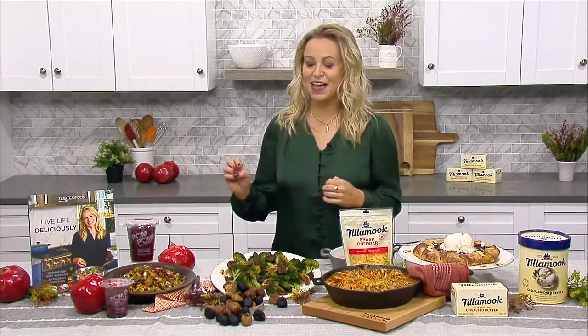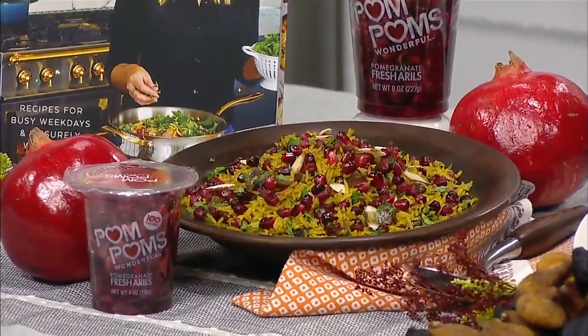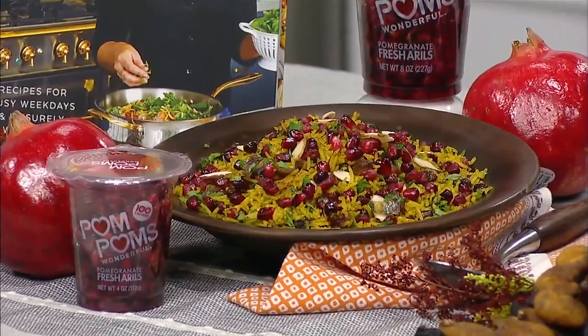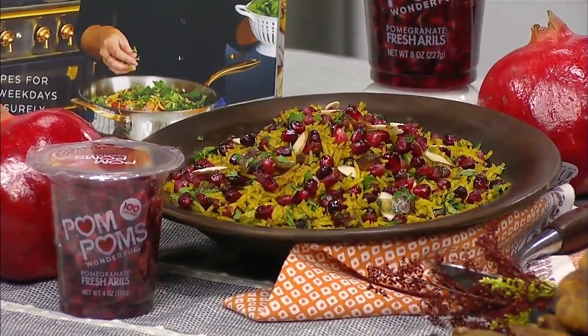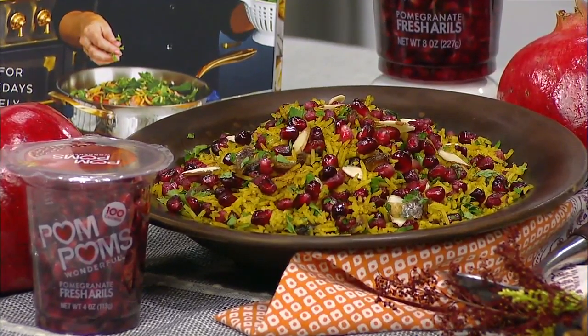And I love to make a savory rice dish. It's called a pilaf. And I've partnered with Pom Wonderful to bring you this pomegranate Mediterranean rice. Not only is it beautiful with that ruby red pop of pomegranates, it tastes delicious. It's got a sweet burst of flavor with the savory, exotic spices.